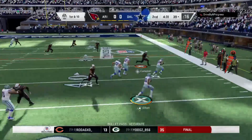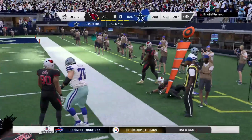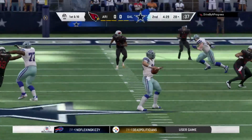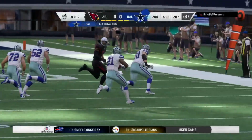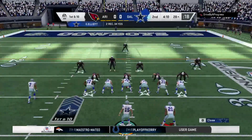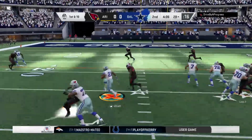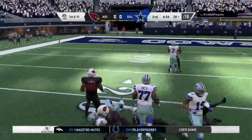Now Prescott. They'll set up the screen to Elliott. 11 yards and a Cowboy 1st down. When you run a screen pass really well, you got to like the look of it because so many parts come together to make it work well. The offensive linemen, where they're faking people out, the back slipping out there, catching the football, then all of them going together as one unit downfield.